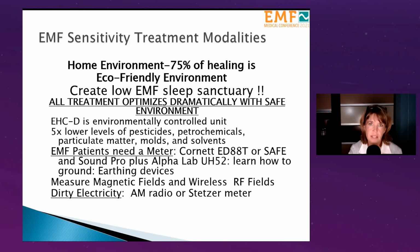Our center has 5 times lower levels of pesticides, particulate matter, molds, and petrochemicals. So when patients come to our center, they immediately feel better. And so when you lower this load, it's so crucial. This is what we teach our patients to do in their home environments.